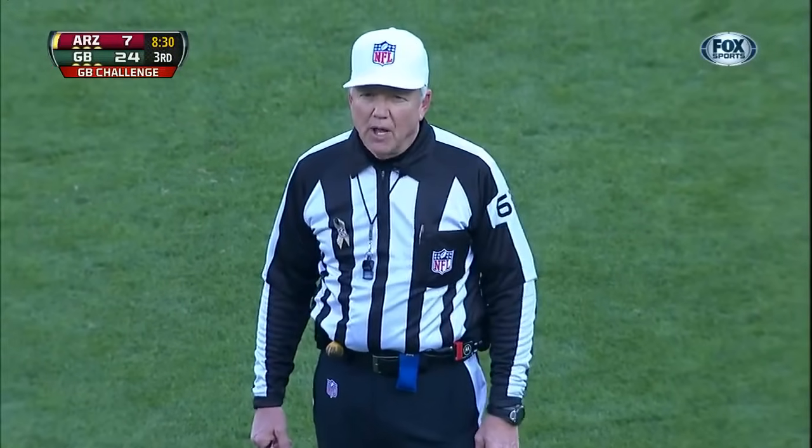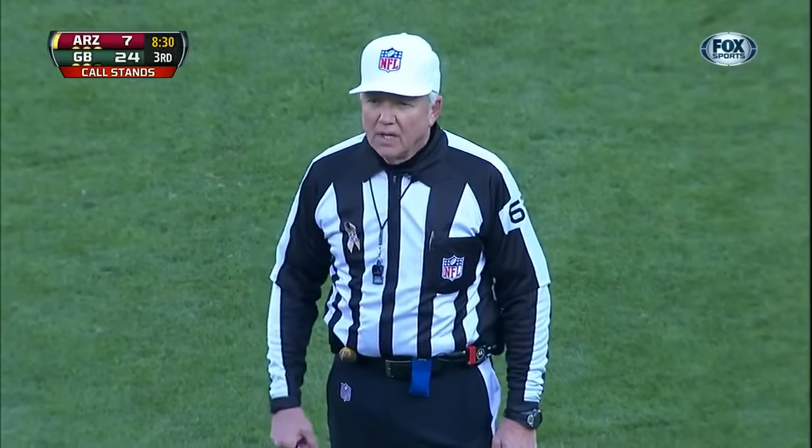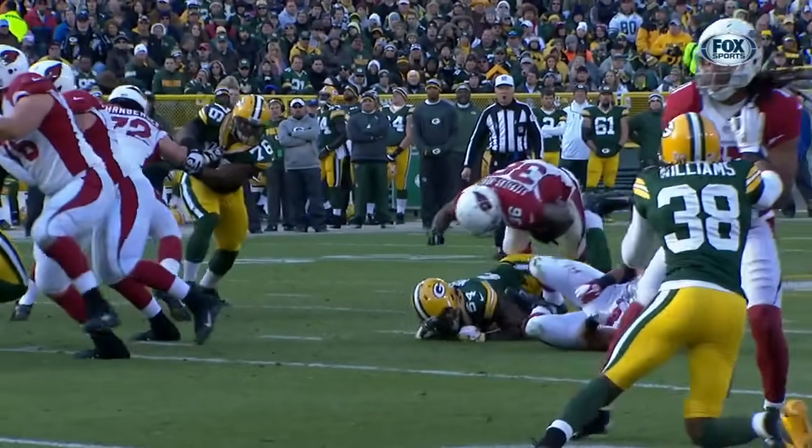After reviewing the play, the ruling on the field is confirmed. Only the runner's wrist was on the ground. Green Bay will be charged with their first team timeout.